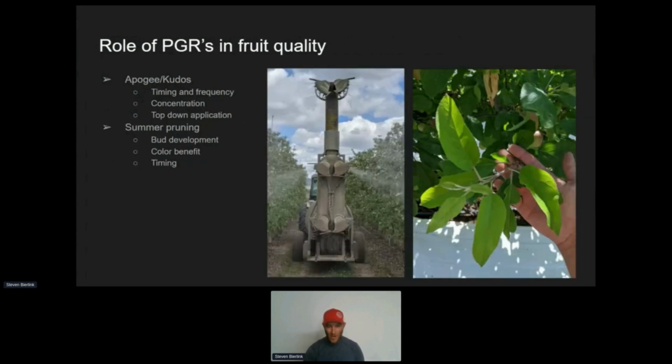PGRs, plant growth regulators. I suppose I should just say it like that. Summer pruning I'm going to include in here because, while it's not actually a growth regulator, we could consider it some mechanical type of growth regulation.